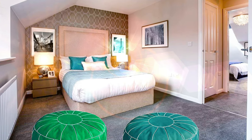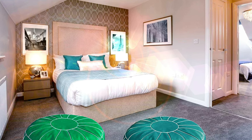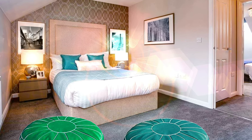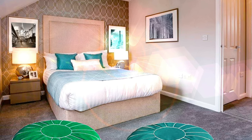Let's see together several decorating ideas from our video, such as this beautiful master bedroom with a feminine touch and lovely wallpapered accent wall.